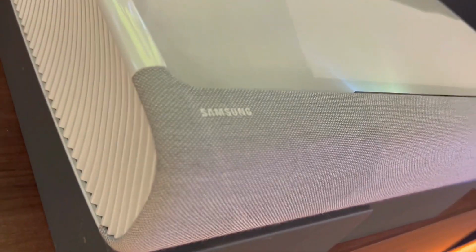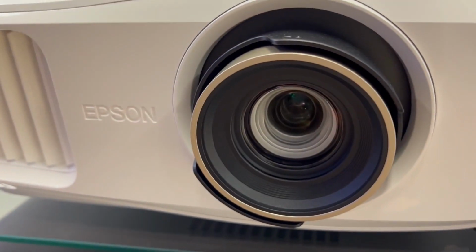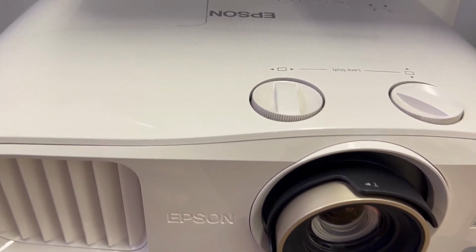a cinema-like experience, Samsung's The Premier is your choice. But for exceptional picture quality, brightness, and an outstanding gaming experience, Epson's Home Cinema 3800 takes the lead.